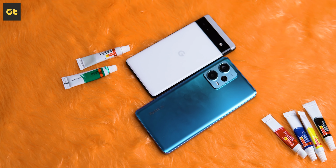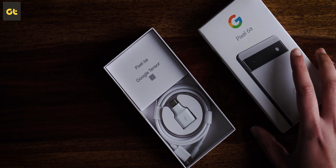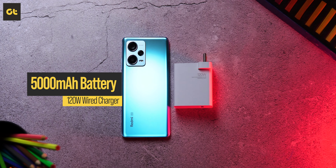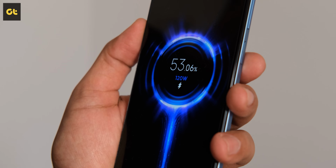Lastly, we have the battery. Now the Pixel comes with a 4410mAh battery with support for 18 watt charging, but of course you have to buy the charger separately. On the other hand, we have the Redmi Note 12 Pro Plus, which comes with a bigger 5000mAh battery with support for way faster 120 watts fast charging, and the charger is also included in the box. I mean, if software was the biggest strength of the Pixel 6a, then the battery and charging department is the biggest strength of Redmi in comparison to the Pixel 6a.